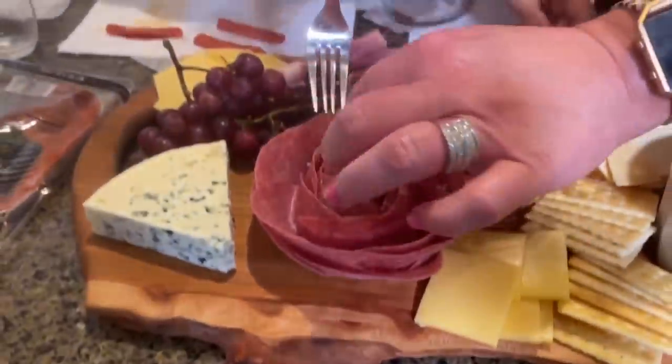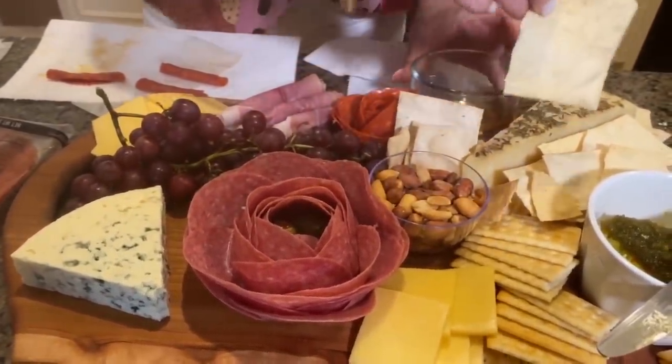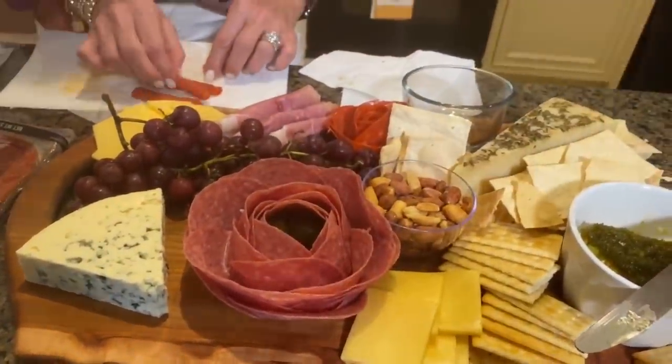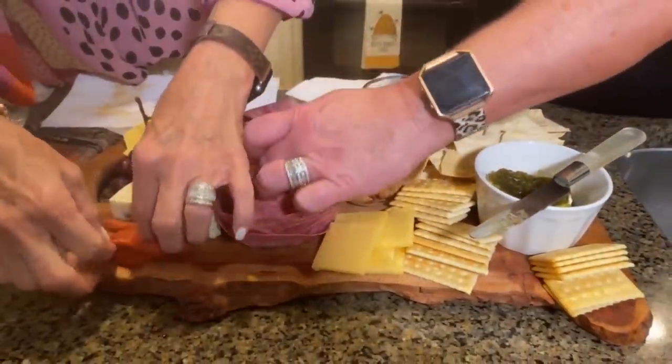I can attest to this. These are food grade boards. They have been wiped down with mineral oil that is food safe. People ask all the time about how do you clean that board. I'll wipe mine off.